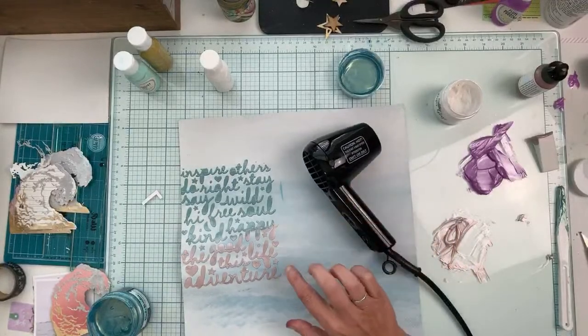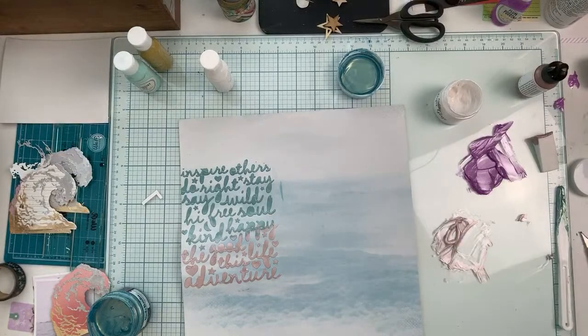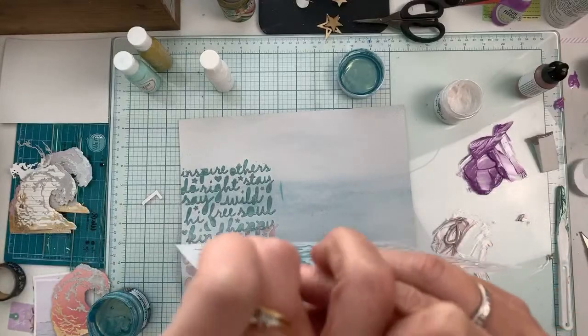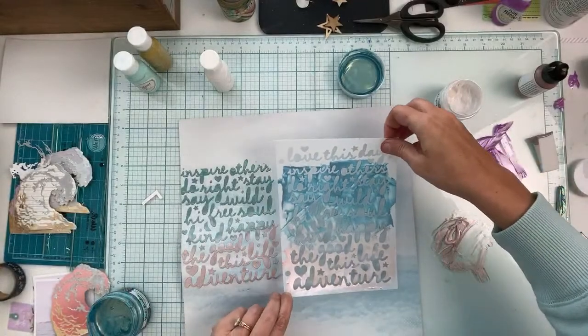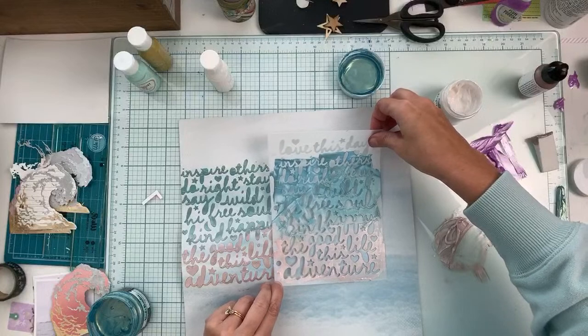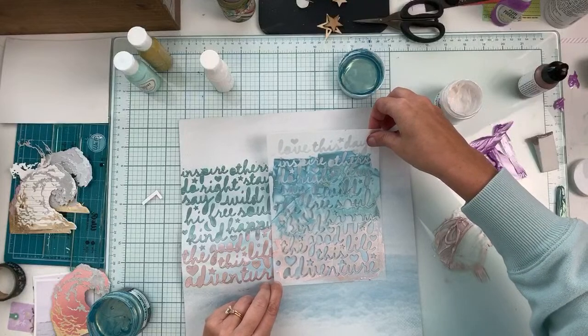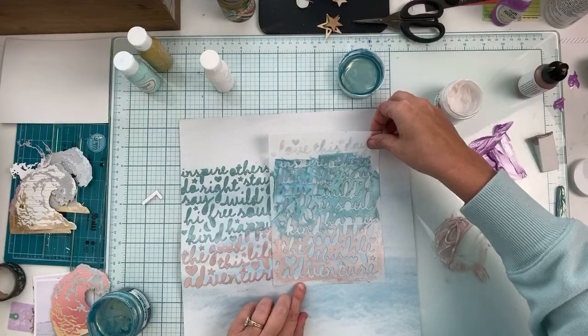Okay, let me see if that's dry. Okay, it's definitely dry enough. Beatrice, yep, she does. I'm telling you guys, once you start mixed media, even just the little things, you're just gonna keep going. It's just what happens. Okay.